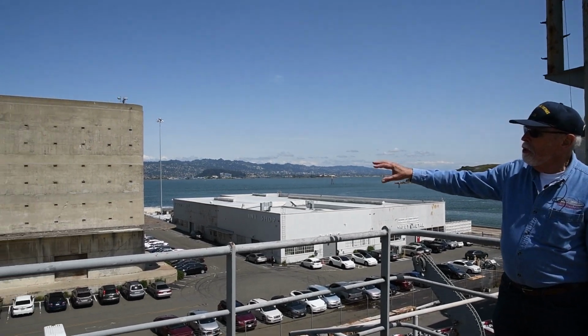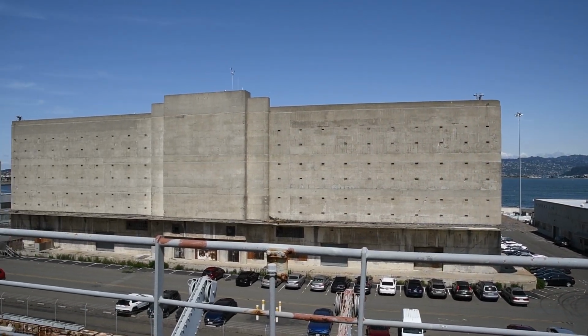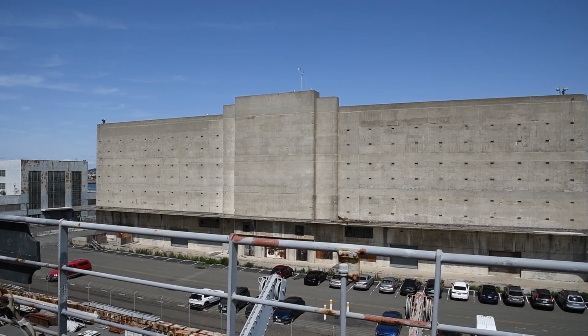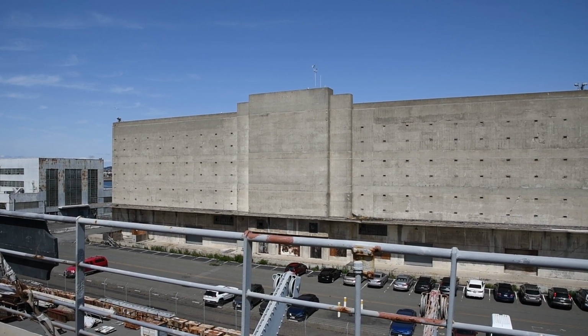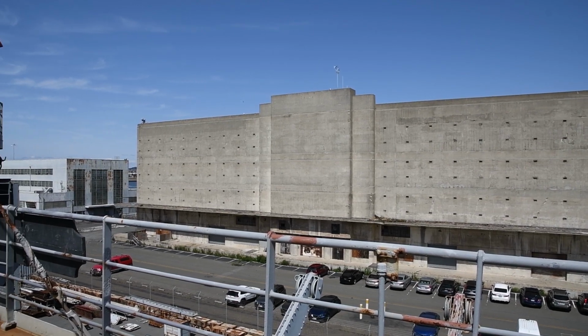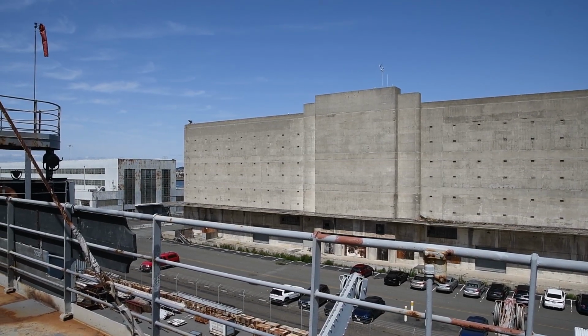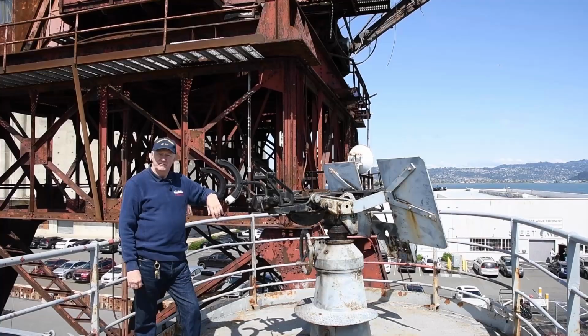Next to it is a huge concrete structure. This was the general stores warehouse. Once the ships were actually constructed, they'd tie up along the wharf on the other side, and they could be outfitted with all the materials you need to operate a ship. To the left of that is a 2-story gray sheet metal shop. This is the machine shop.